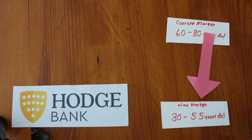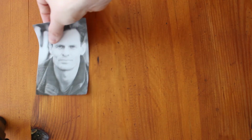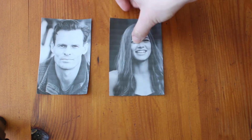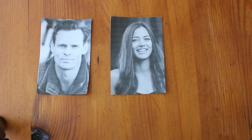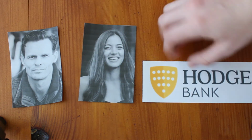However, Hodge had found some insights that the 30 to 55-year-olds were concerned that their children were not financially independent. So Hodge wanted me to create a personal finance educational app that balanced both the parents, the child, and also at the same time advertising their brand and their products.